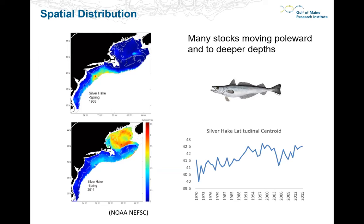This is just one example using silver hake, where you can see that silver hake in the late 60s and early 70s was concentrated at the shelf break in the mid-Atlantic, but by the 2000s had really moved into the Gulf of Maine. So a substantial shift northward reflected here in the change in the latitudinal centroid for that stock. But this isn't a pattern that's common for just silver hake. It really stands out across many different species.